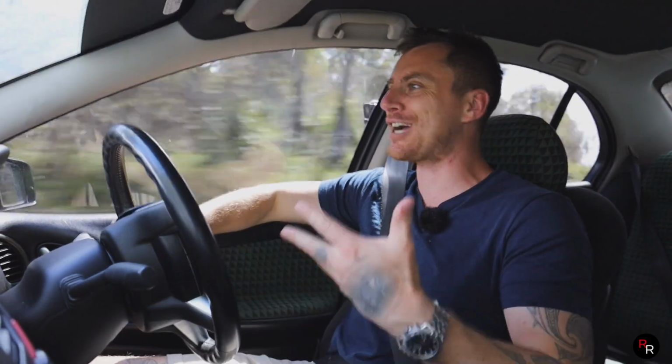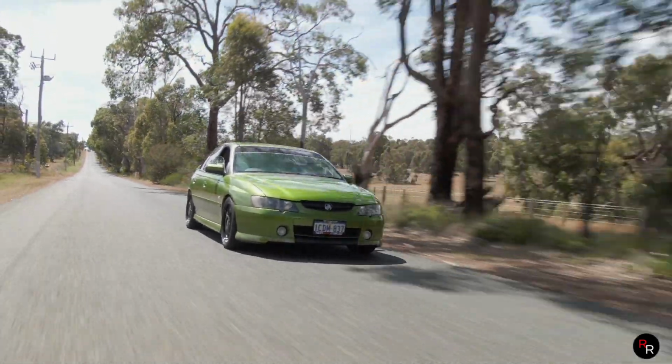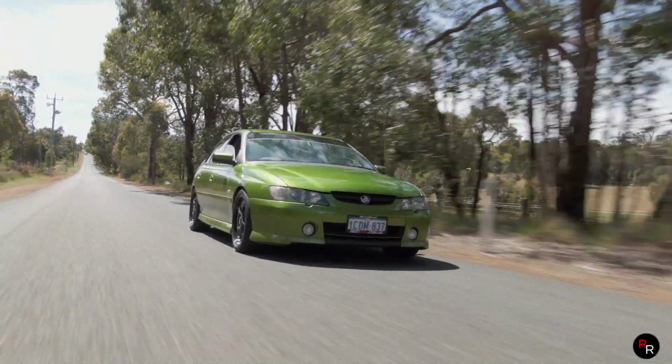You know what I mean? Like that KFC chicken salt. You know what I'm talking about? You chuck a big cam in this thing, and it just makes it so much sweeter. And I really do appreciate the 5.7 exhaust note that comes out of these engines. They are just beautiful.